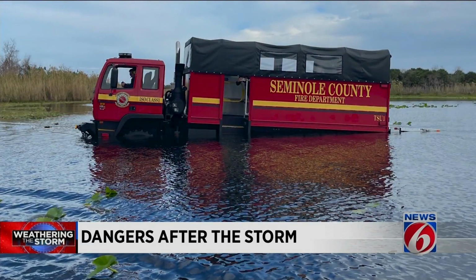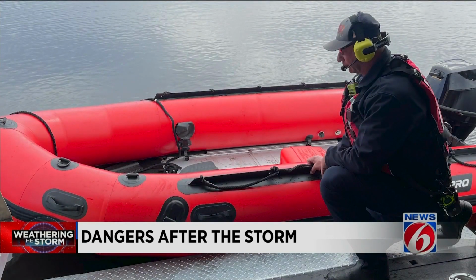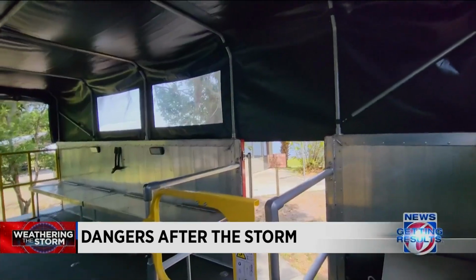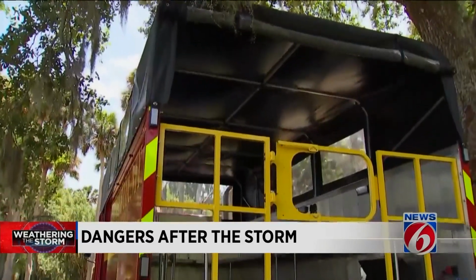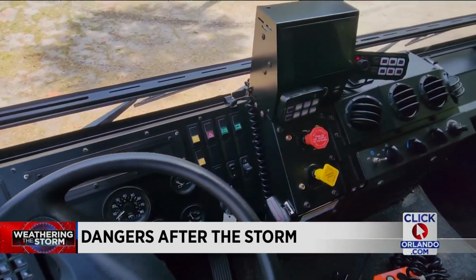In the past, we have been in places where we couldn't get to people with our high water rescue vehicles, and we've had to put boats in the water. And I got to hop on board. How many people can actually fit in here? We have room for 28 people, 3 crew members and 25 people that we can rescue out of the water. Plus extra room for pets, wheelchairs, a few personal belongings, and additional rescue equipment that may be needed.